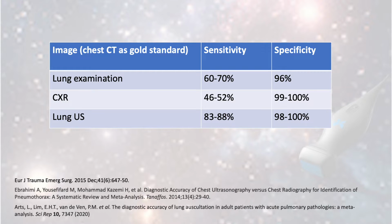So I'm going to start with this table. This table summarizes what most studies consistently found regarding the sensitivity and specificity of the physical examination, chest X-ray, and ultrasound in pneumothorax. Of course, CT chest is the gold standard. You will need it not just to definitively make the diagnosis, but also to look for any underlying lung disease that could be contributing to pneumothorax.